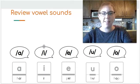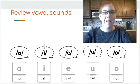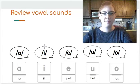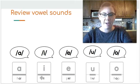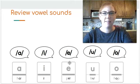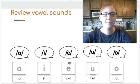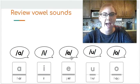Our next vowel sound is I. Say it with me, I. When we hear the sound I, we'll write the letter I, as in it. Our next vowel sound is eh. Say it with me, eh. When we hear the sound eh, we write an e, like in the word pet.